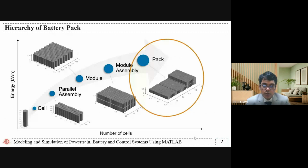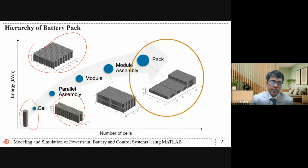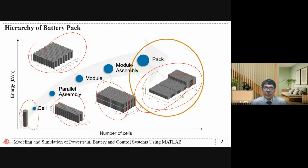So first you can create the cell. You can define whether it is 1 RC or 2 RC there in MATLAB. This is the cell, then this is the parallel assembly. Once we connect the parallel assembly, we can create one module, right? This is the module. The parallel assembly is built from the smallest unit, that is the cell. Then through the module assembly, we create one module assembly. And in a battery pack, many module assemblies will be connected.